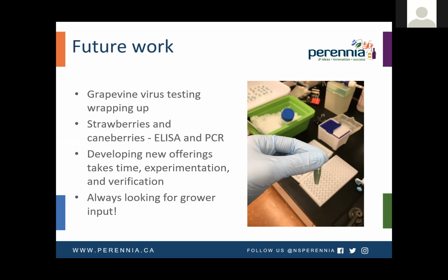But keep in mind that developing new offerings takes time, takes money, takes a lot of experimentation and a lot of verification as well, so that we're sure of what we're doing. So with that in mind, if you as a grower are aware of a pest or pathogen that's emerging that you think is of concern, don't hesitate to contact us. We're always looking for feedback. We're here to serve you, and we want to make sure that what we're doing is applicable to you and your real world situation.